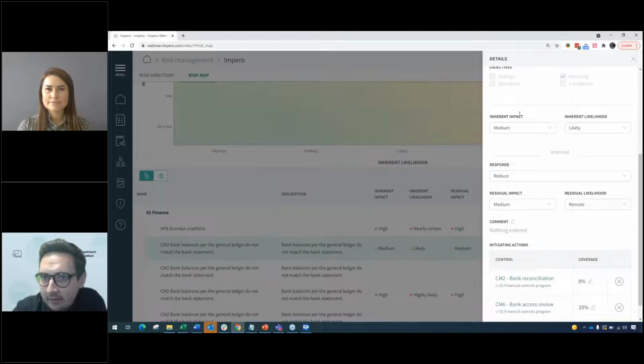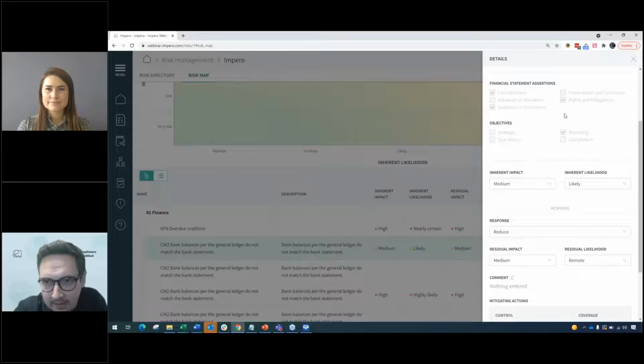One being the inherent impact and likelihood, where on a scale from 1 to 5, we'll be able to provide both an impact and a likelihood. Once again, and I'll come back to this later as well, if you use a different scale, if you use a 3x3 or 4x4 or something like that, then we also do support that framework as well.